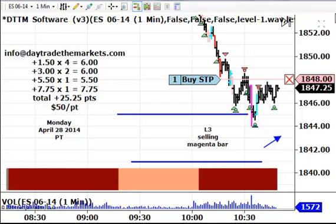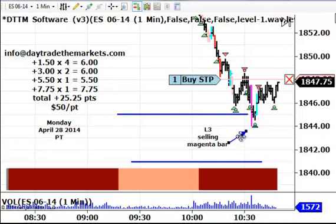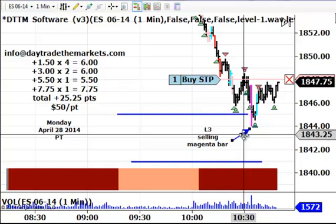I'll go ahead and pause the recording. Okay, back immediately. It was once again within one tick of our stop. So I just want to have that on the recording here. I did the level 3 bar. Wanted you to make note of that.